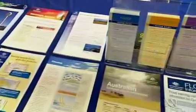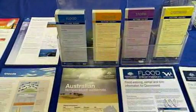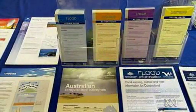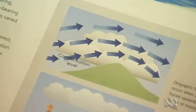We do hand out quite a few brochures, particularly on clouds. We have a cloud chart which is quite popular with the kids because it lets them understand what type of clouds do actually form rainfall.